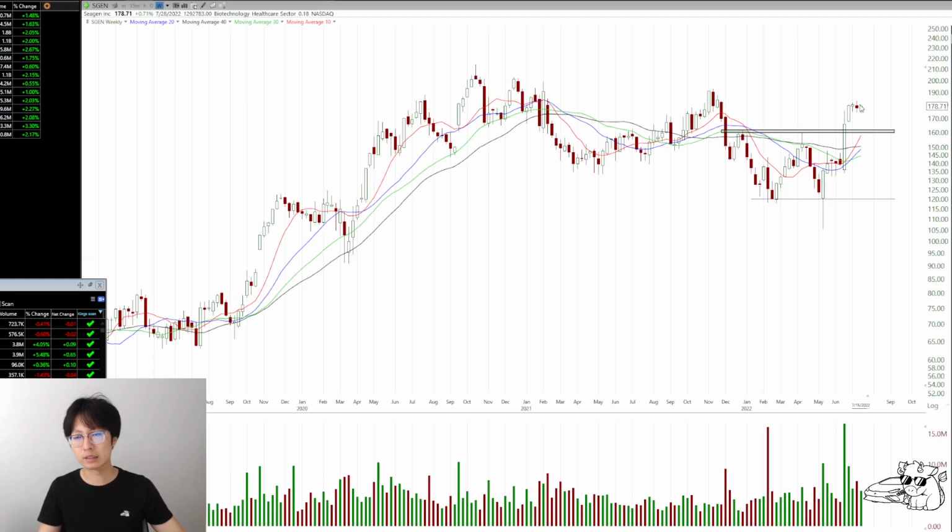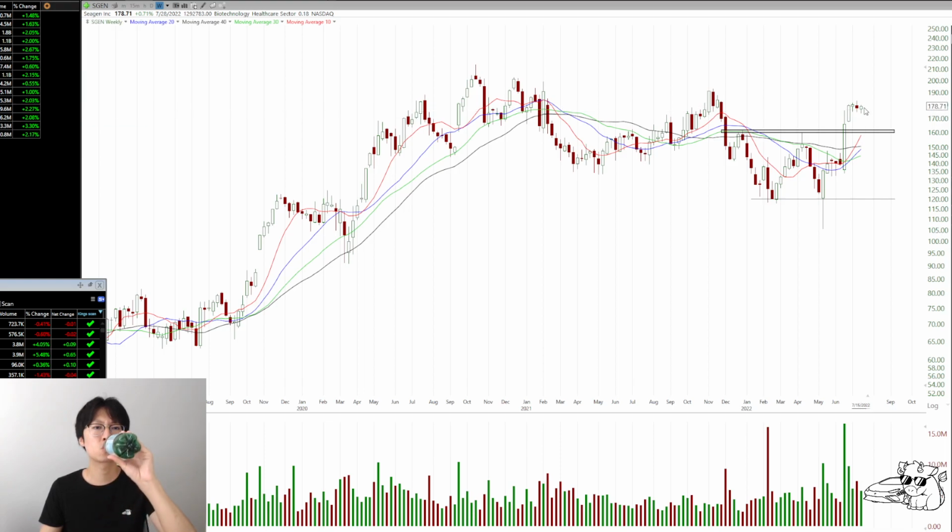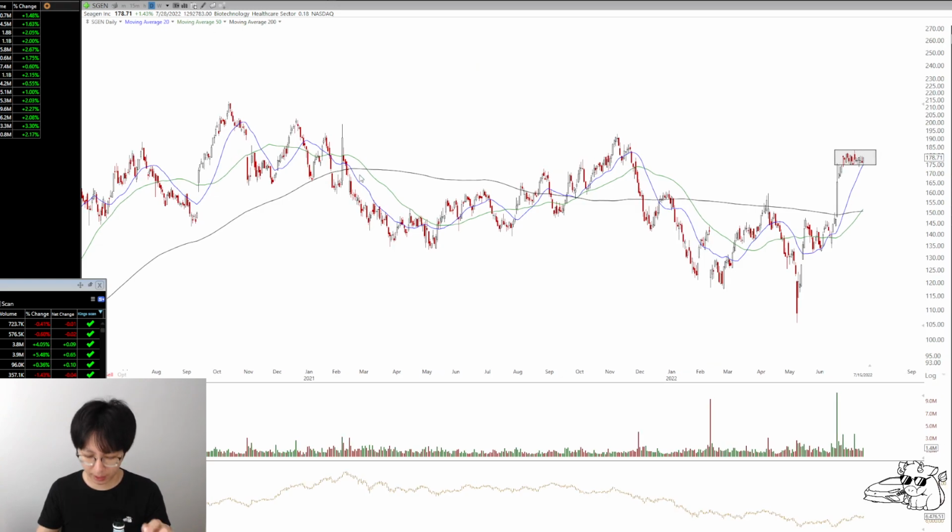These kind of patterns are pretty prone to failure, in my opinion. Like the short 1, 2, 3 week. I want to see at least one more week of consolidation. Also, it is a biotech, so I'm not a big fan of these.